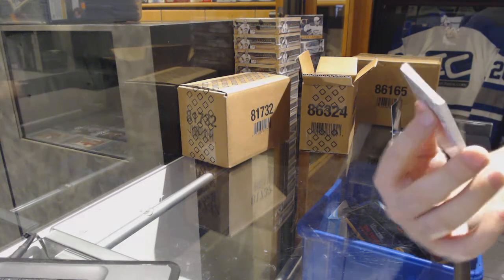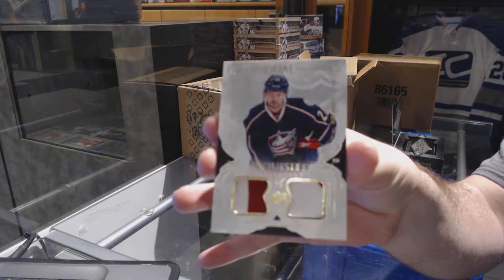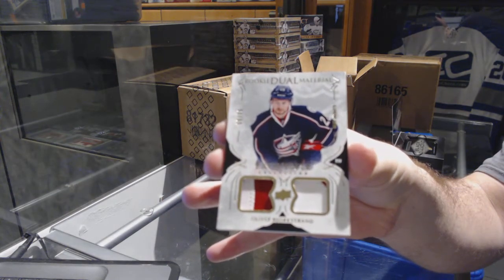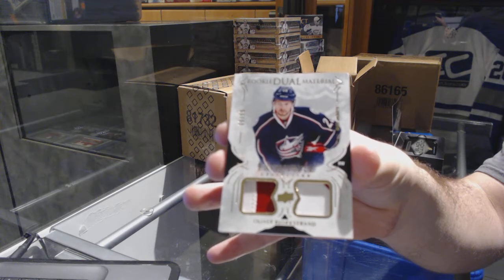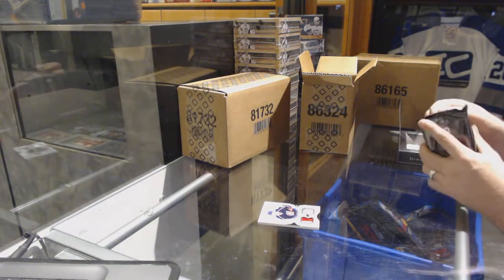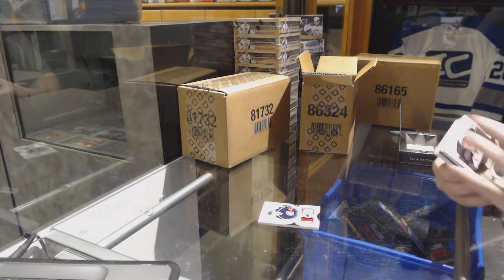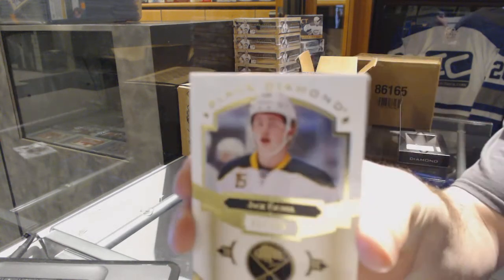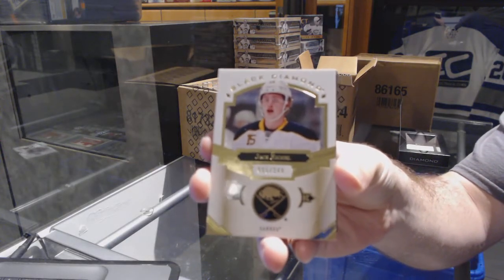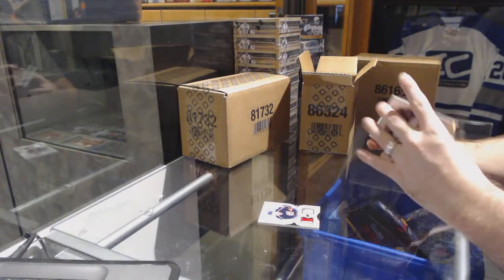Number to 99, rookie dual material patches for the Blue Jackets, Oliver Bjorkstrand. Last team, or one of the last teams taken, first card in the break. Shocker. For the Sabres, number to 249, Jack Eichel. Again, whoever has these base cards, I do need them for my set, if you guys are interested in trading.